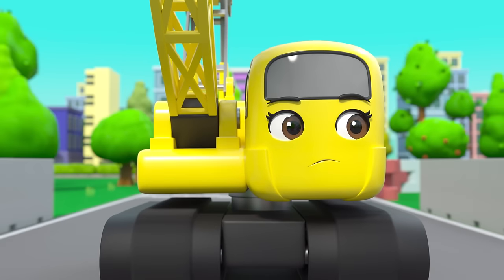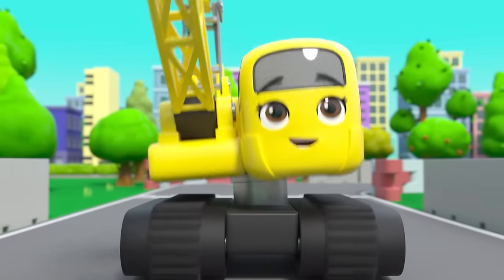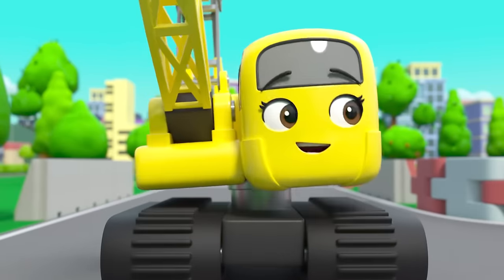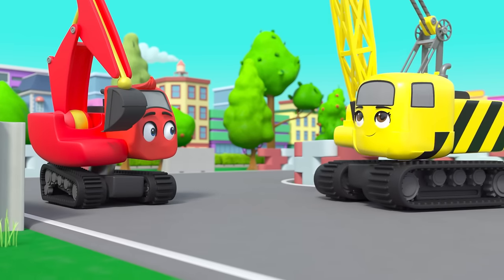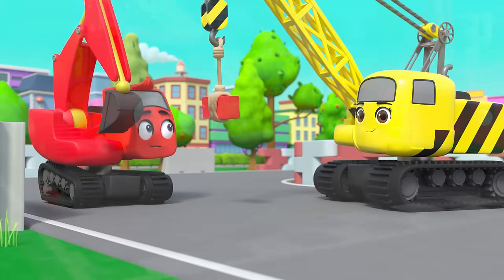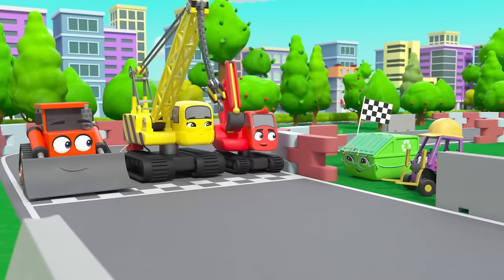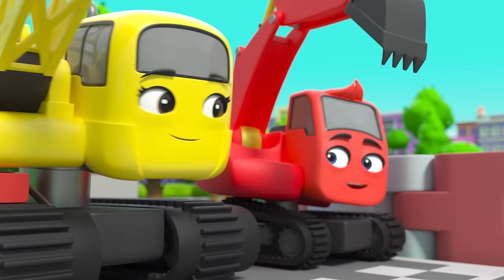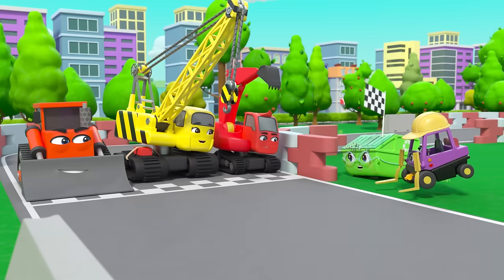Daisy doesn't think this race is fair. She spotted some bricks left over from the build. Aha! Looks like she's got an idea. Daisy wants Digley to feel more included. Bump and Daisy have attached some bricks to their tracks to make the race more fun. Now Digley doesn't have to feel left out. Go, go, go!